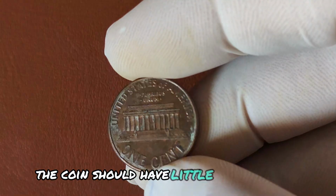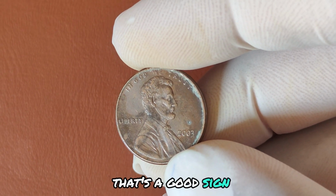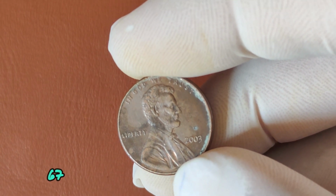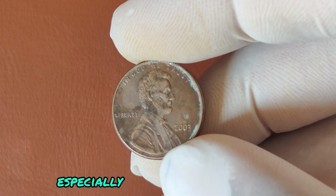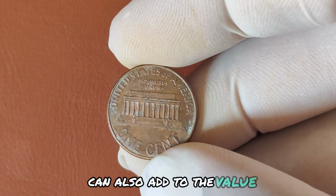The coin should have little to no signs of wear or circulation. If it's shiny and looks brand new, that's a good sign. Consider sending your penny to a professional grading service. A high grade like MS67 or MS68 can greatly increase the coin's value. Look closely for doubling, especially on the date or lettering. Other errors like off-center strikes or die cracks can also add to the value.